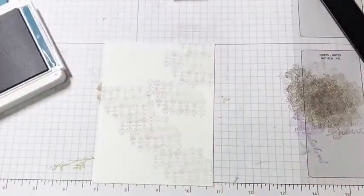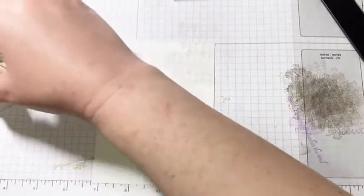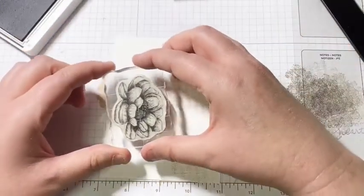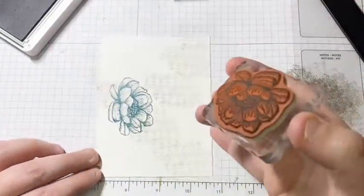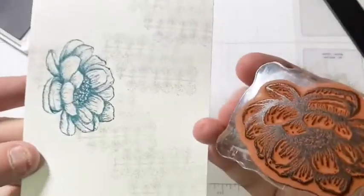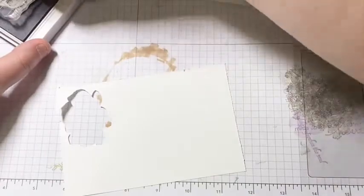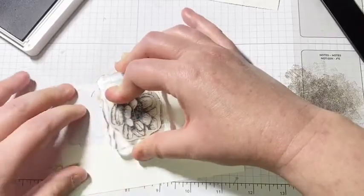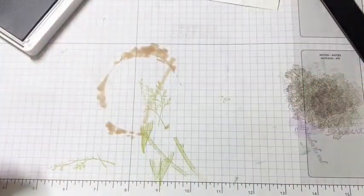Next, I'm going to take Pretty Peacock and the flower. I'm really only stamping it on this layer for placement, and you'll see what I mean in a moment. So I'm just going to stamp it right about there. See, so you can see the Gray Granite stamping in the background of the flowers. So I'm going to stamp the flower again on the scrap piece of paper. And then I will fussy cut that out. I'm just going to let it dry first.